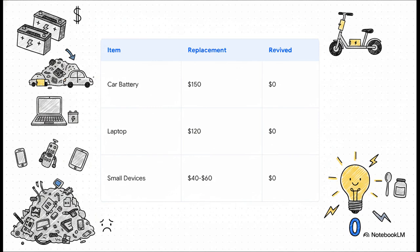That's another $120. Then you add in all the smaller daily devices. Phones, tablets, kids' toys, handheld vacuums. Those run $40 to $60 a pop when they fail. And don't even get me started on bigger modern essentials like electric scooters or e-bikes, where a replacement pack can easily cost you hundreds of dollars. But compare all of that endless buying to the cost of performing simple battery repairs at home. The cost? $0. Literally zero.